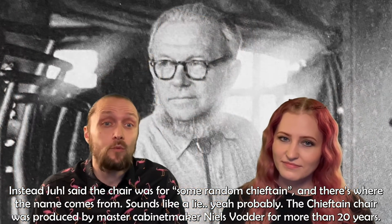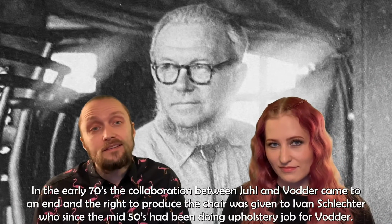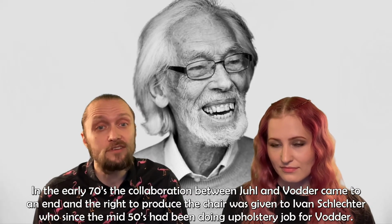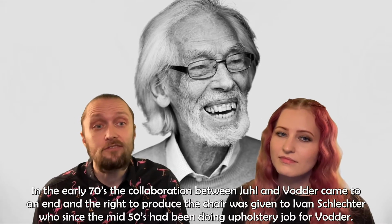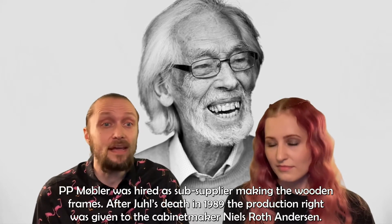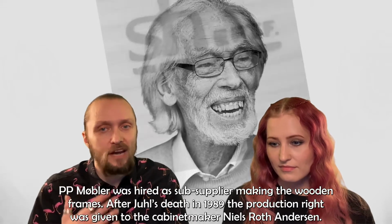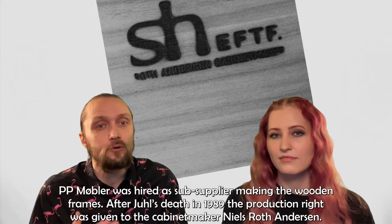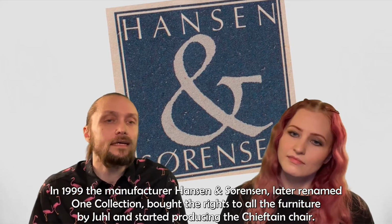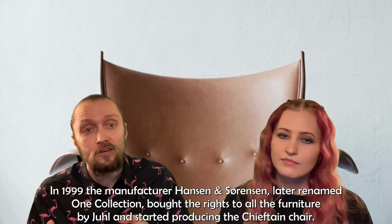The Chieftain Chair was produced by master cabinetmaker Niels Vodder for more than 20 years. In the early 70s, the collaboration between Juhl and Vodder came to an end, and the right to produce the chair was given to Ivan Schlechter, who since the mid-50s had been doing upholstery work for Vodder. PP Møbler was hired as sub-supplier making the wooden frames. And after Juhl's death in 1989, the production right was given to cabinetmaker Niels Roth Andersen. And in 1999, finally, the manufacturer Hansen and Sørensen, later renamed One Collection, bought the rights to all the furniture by Juhl and started producing the Chieftain Chair.